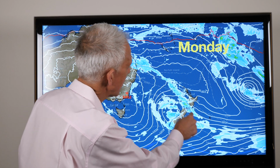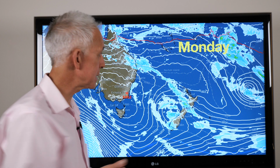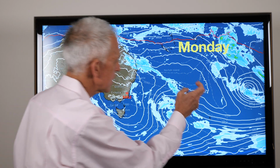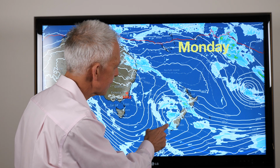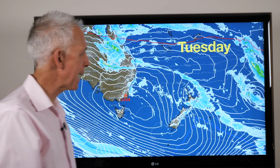Monday. Frontal boundary there sits across the southwest of the North Island, starting off through the day, maybe to lunchtime. Showers by the end of the day getting to Auckland. East coast probably dry through the day. Down to the far south you've got some showers. Cooler weather, notice the blue line, that shows that there.